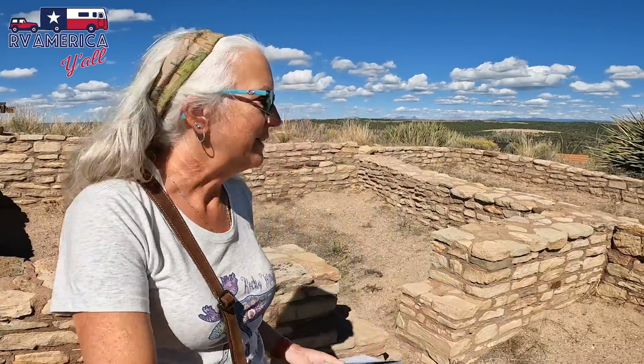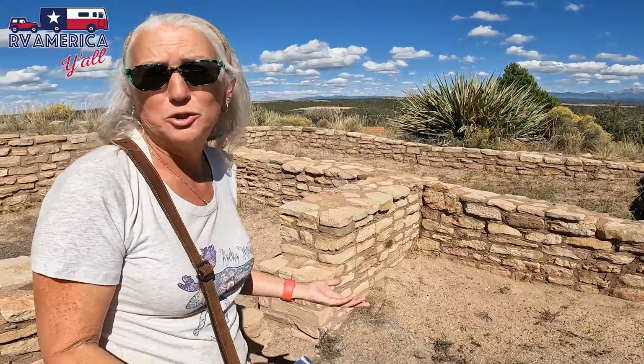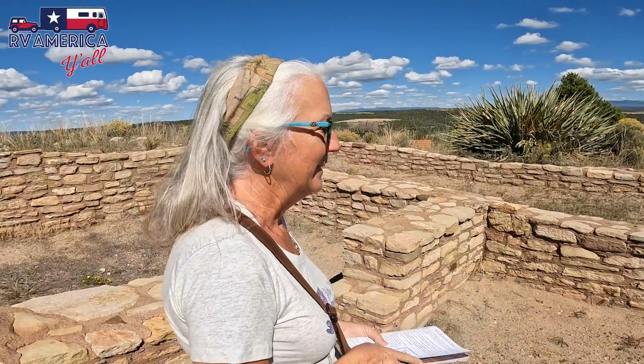And the rest of these were connected a lot of times by passageways, it looks like. So amazing to see something of this age still in existence. And what a view they would have had.